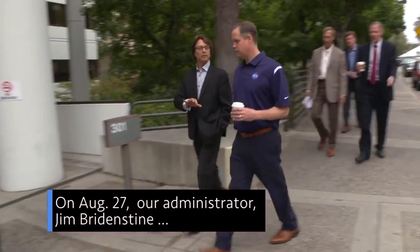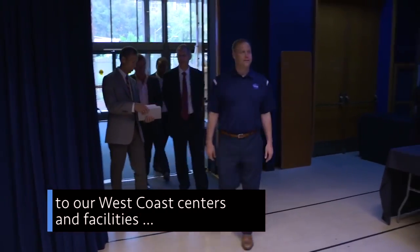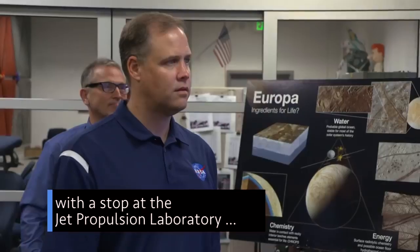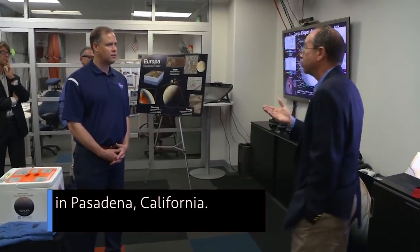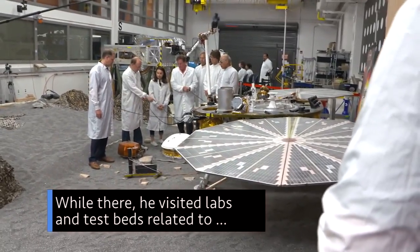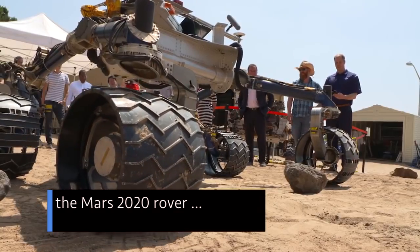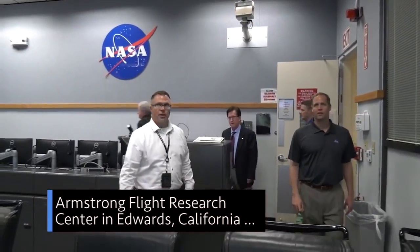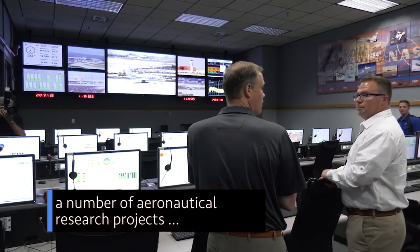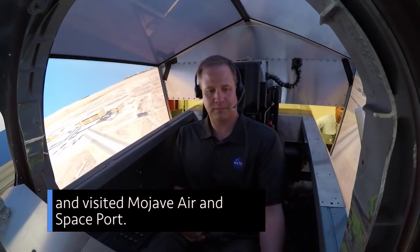On August 27th, our administrator Jim Bridenstine kicked off a series of visits to our West Coast centers and facilities with a stop at the Jet Propulsion Laboratory in Pasadena, California. While there, he visited labs and test beds related to the InSight Mars lander, the Mars 2020 rover, and the Mars helicopter. The next day at our Armstrong Flight Research Center in Edwards, California, Bridenstine heard about a number of aeronautical research projects and visited Mojave Air and Spaceport.